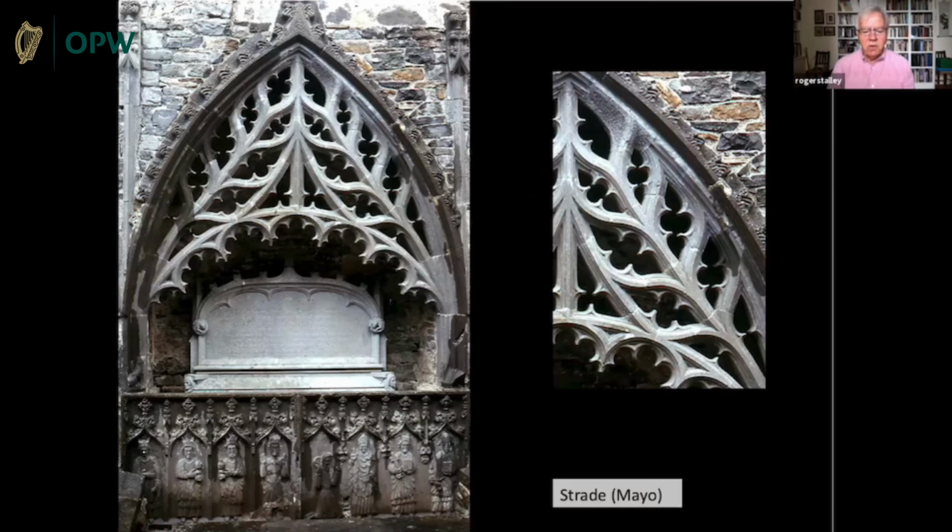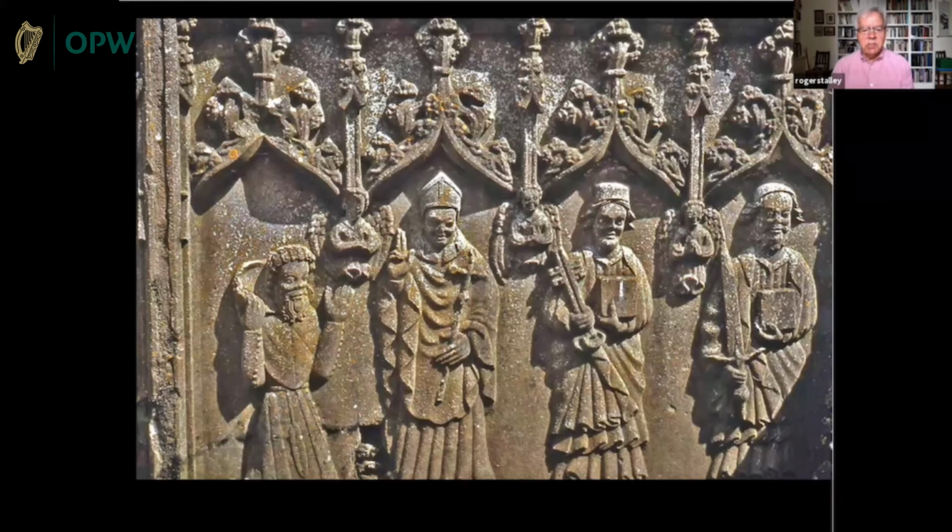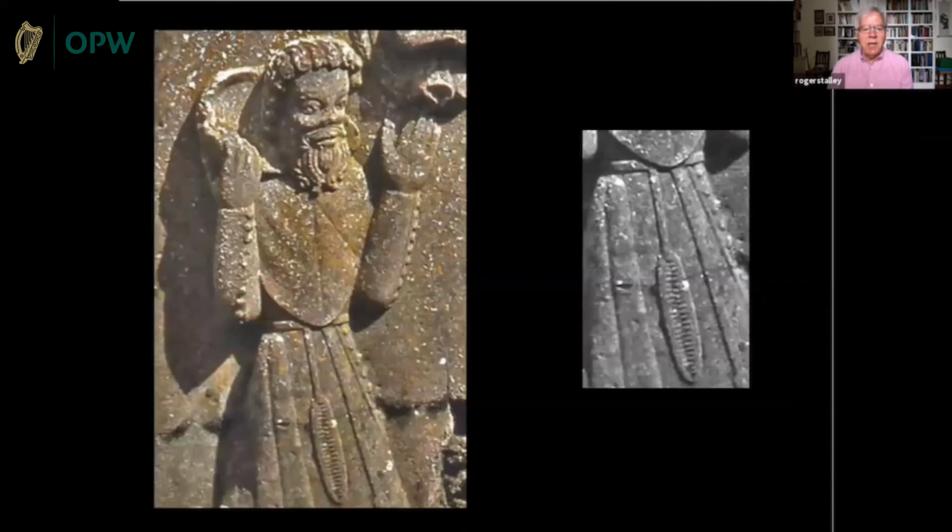Now, another example of one of these great tombs is here at Strade. And by this stage, instead of having a separate chest out in the open, what we've got now is a huge canopy over the top with the most fantastic tracery. And here is the donor whose tomb, he's the man who paid for the tomb, he's kneeling there with saints. And these have always been a bit of a puzzle because the first one in front of him appears to be an archbishop with a mitre. And then we've got St. Peter, the keys are there. And then here's the donor, and the donor is wearing or hanging from his robes something very curious. And I think nobody has really worked out for certain exactly what this is.